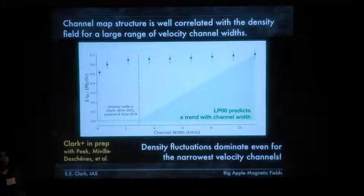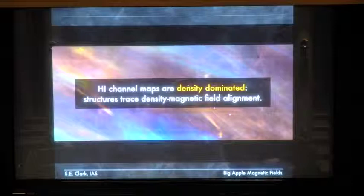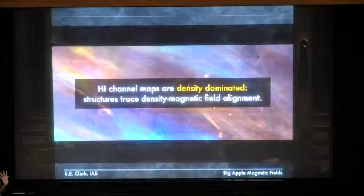We can see this another way. We can go back to our stacking experiment and do the same thing, look for the correlation as a function of velocity. Again, no matter how you want to measure this correlation, the density fluctuations are the dominant contribution to the emission structure in HI channel maps, no matter how thinly you slice them. And so HI channel maps are density dominated, and the alignment that we're measuring between structures in these narrow channel maps and the magnetic field is fundamentally an alignment between three-dimensional structures in the ISM and the ambient magnetic field.